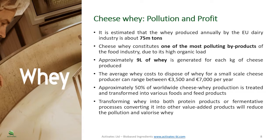It mostly comes down to pollution and potential profit. It is estimated that the whey produced annually by the EU dairy industry is about 75 million tonnes. Cheese whey constitutes one of the most polluting byproducts of the food industry due to its high organic load. Approximately 9 litres of whey is generated for every kilogram of cheese produced, and the average cost to dispose of whey for a small-scale cheese producer can range between 3,000 and 7,000 euros per year.